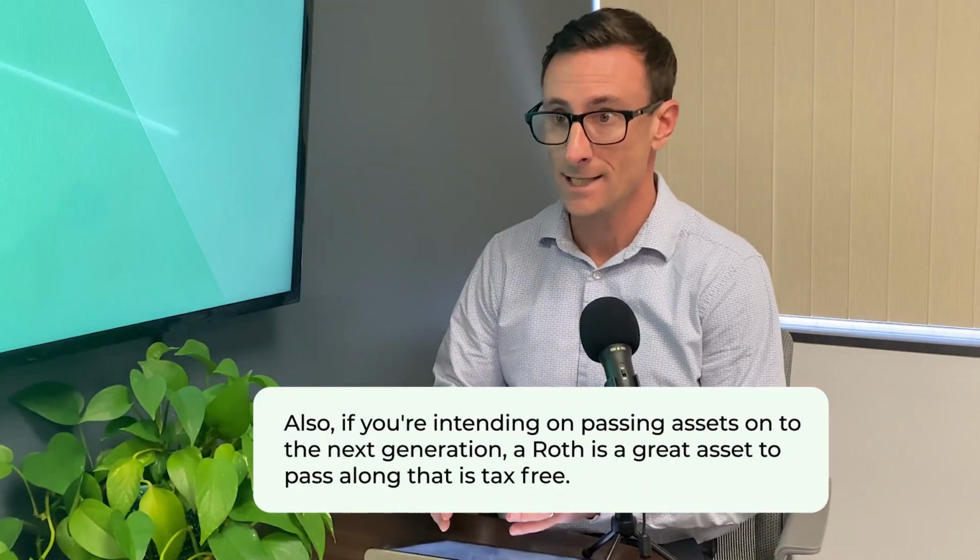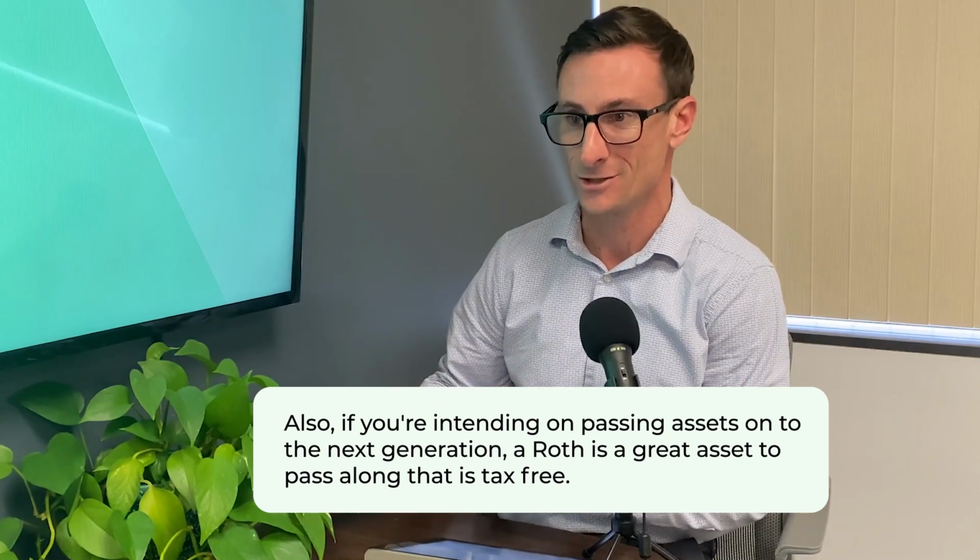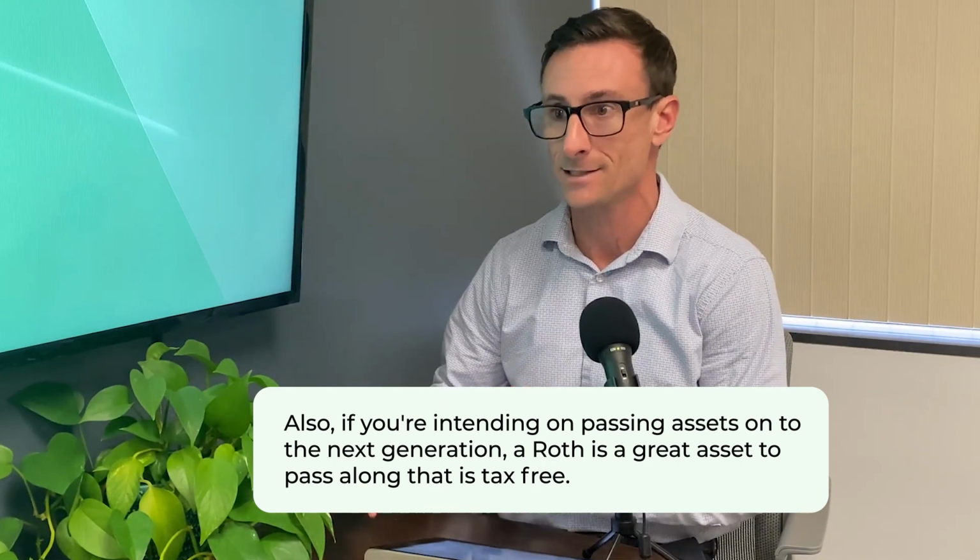Also, if you're intending to pass on assets to the next generation, to your children, a Roth can be a great asset to pass along.